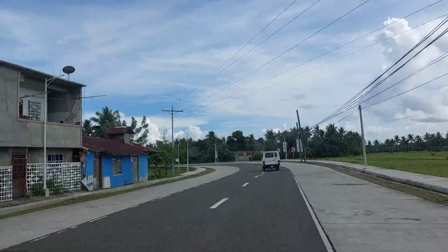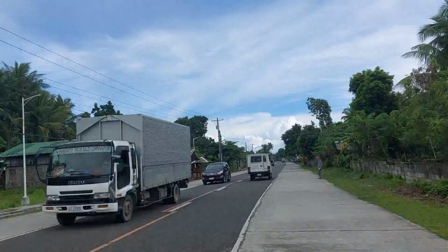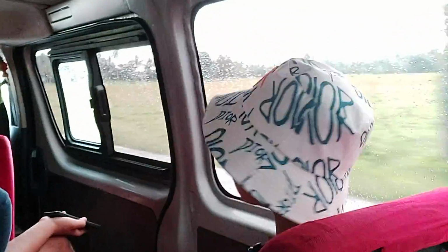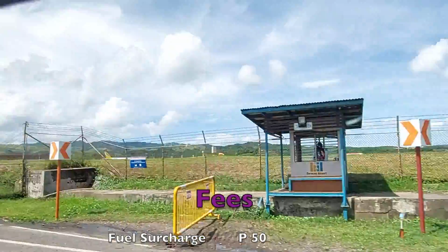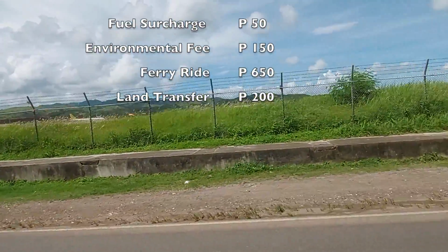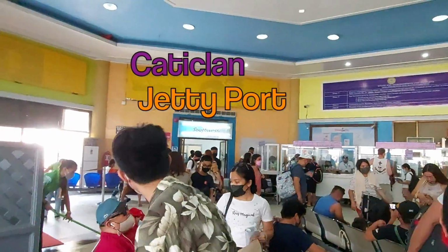So it's Saturday today, and from Calibo, it will take us around an hour and a half to go to Caticlan. So, at your left, diba, yun yung Caticlan Airport. Ito naman yung mga fees that we've already settled. Island Star people will be there to assist us on our transfers.